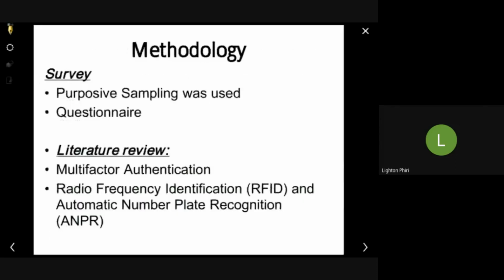Now, the methodology that was used, the first thing was to carry out a survey to just try to ensure that the problem exists at the University of Zambia. So a purposive sampling was used, and then also a questionnaire was done and then distributed to the sample that was taken. And then now the responses were put together and resulting into this research. Then literature review, we looked at the multi-factor authentication literature review, then also literature review on radio frequency identification, as well as the automatic number plate recognition.